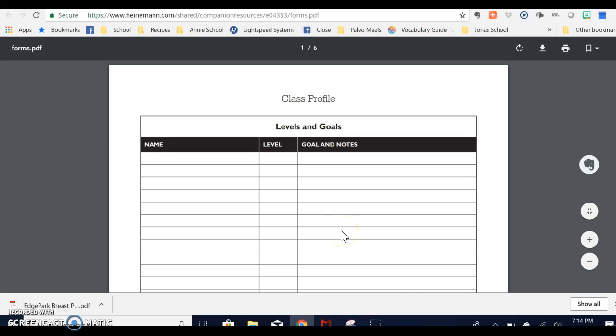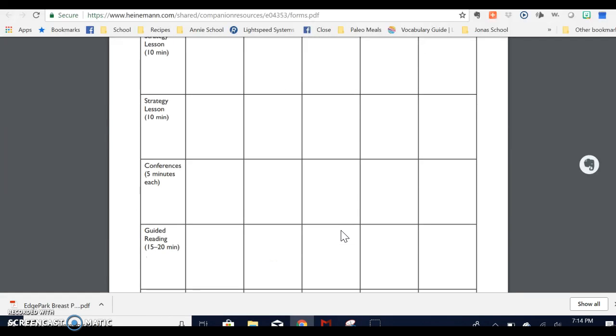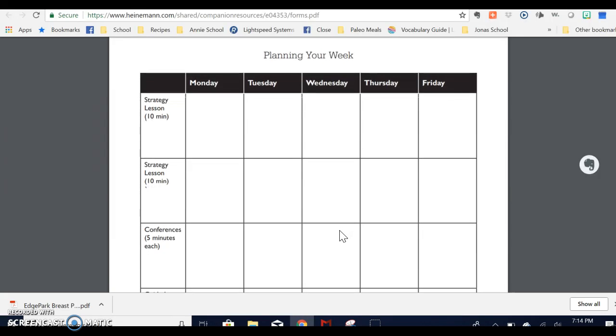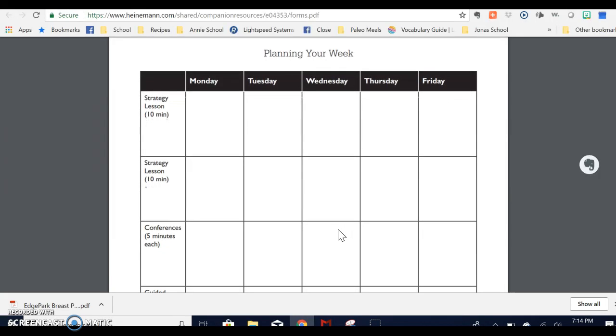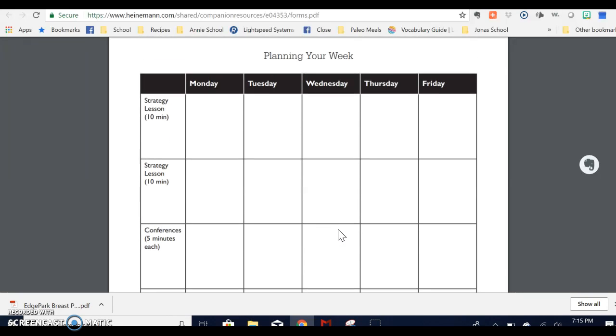I would highly suggest, I'm almost at 12 minutes, that's why I'm going kind of fast, highly suggest you use this document when planning out your week. This will help you make sure you get to all students. Our goal is to try to get to all students in some format by the end of the week, either in a strategy group, a conference, or a guided reading group.